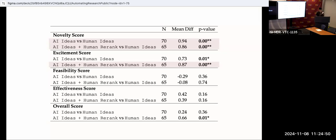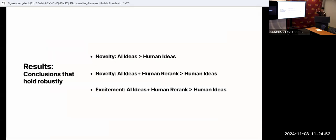So the conclusion across different tests is that when we run all these tests accounting for all the different confounders, these 3 conclusions hold robustly across all of them. And that is the high-level takeaway for the results section. Any questions on this part?